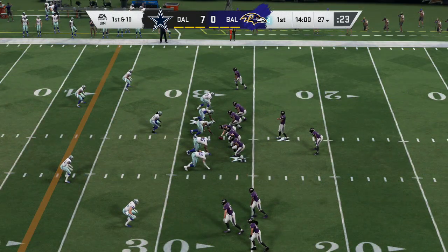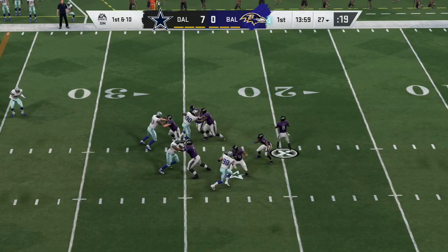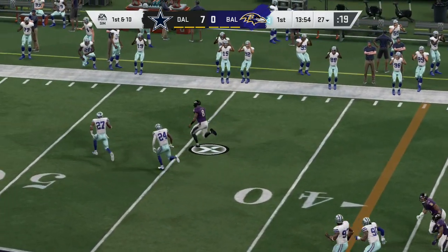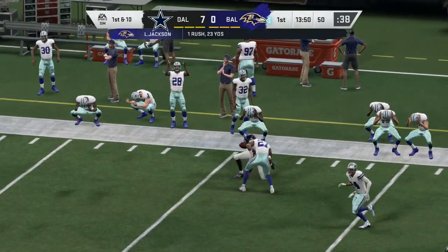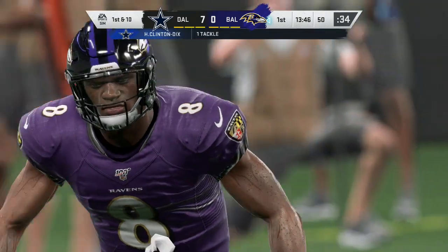Jackson and the Ravens come up now 1st and 10 at their own 27. From the gun, it's Jackson. They'll roll him out right. He'll try and run it. He'll have a first down past the 40. And finally brought down right at the midfield stripe. 23 yards on the tuck and run.